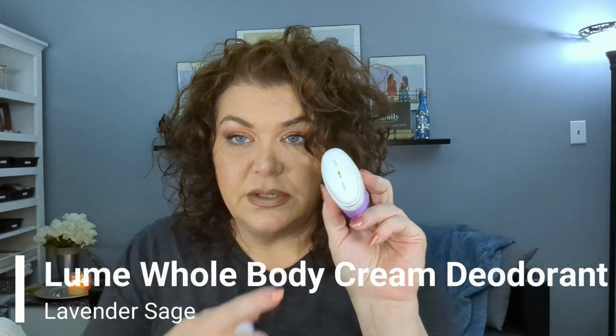Things tend to get a little stinky. I'm just saying, a little stinky. So I have that for that situation. And then I have the Lumi Whole Body Deodorant Invisible Cream. This is the kind that comes out of the holes here.